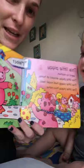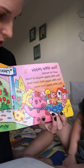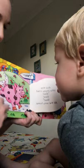This little piggy went to market. And this little piggy stayed home. This little piggy had roast beef. And this little piggy had none. And this little piggy cried wee wee wee all the way home.